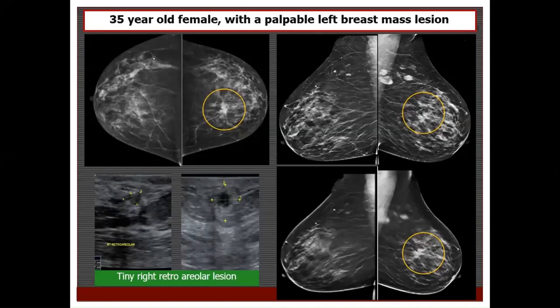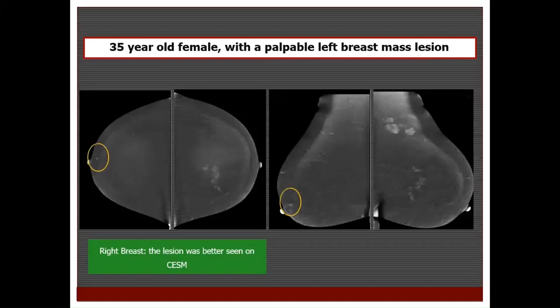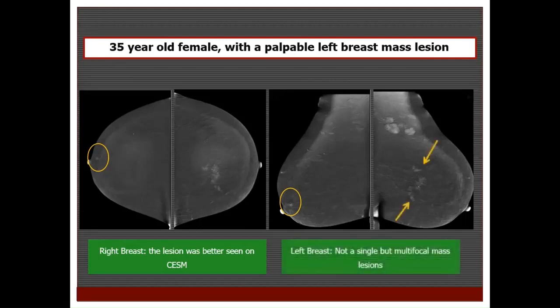We went back to the 2D mammogram and the tomosynthesis, but we were not sure whether this was the lesion or not. Actually, this was not the lesion, and the lesion was seen very clearly when doing the contrast mammogram. It was here in the retroareolar region, and even if we look at the breast in which the patient complained, it was not a single carcinoma. Actually, it was a multifocal carcinoma with a much wider extension than what appeared on the 2D and the 3D images.